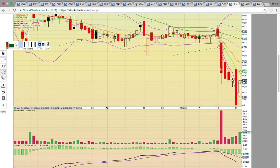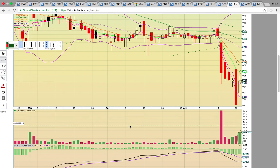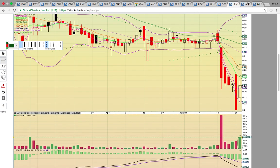Next key level to break is EMA 8 at 27. Gets above 27, EMA 13 at 29 will be on deck. So yeah, keep an eye on this one. I know there's a lot of people that like to play these kinds of bounce plays, and so the close above EMA 4 is your clue that the chart's heating up. It did also have a bullish volume spike, so it closed above resistance on a volume spike. Maybe it can get a run going. So keep an eye on that one.